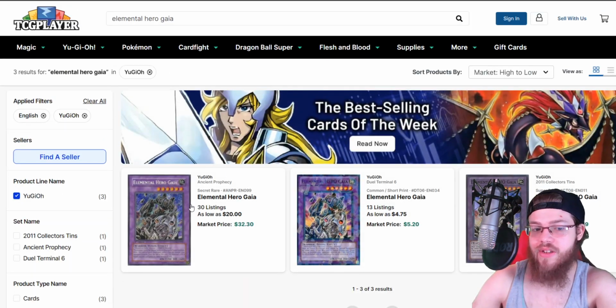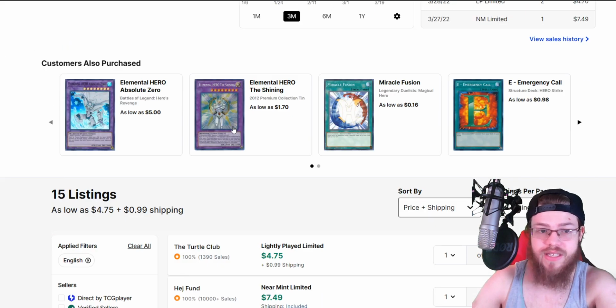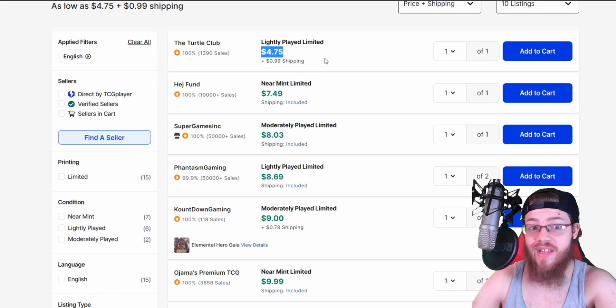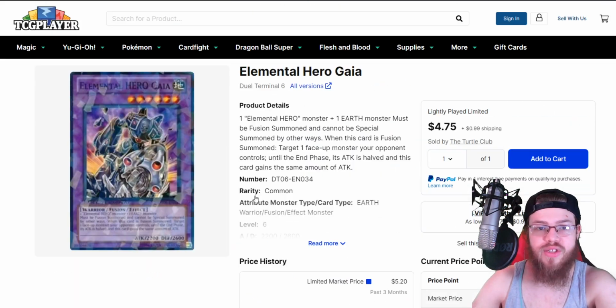But this card still exists in other forms, the super and the common DT, both very low in quantity, especially the DT, only 1.5 pages, and it quickly raises from that one listing of $5. That is a good cop. I think I might buy that. $5, and then 8, 9, 10, so on and so forth.